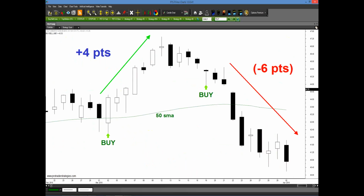Now, one last example. This one actually worked out, and this one didn't. How could the PETD have helped us? Add on the PETD, and we see that the reason why this one worked is because it was in sync and being confirmed by the PETD. The outline is green, so we had the okay to take this trade and could have potentially captured 4 points. And we didn't have the okay to take this trade because in order to buy, again, we need this bar to be colored red, and it was colored green. You see how powerful this is? When you add these 2 together, they create our dynamic duo.